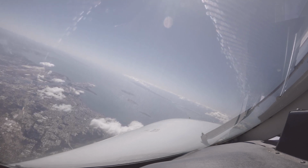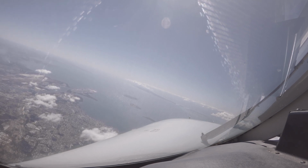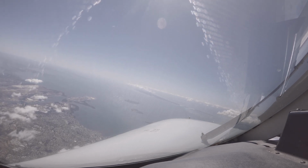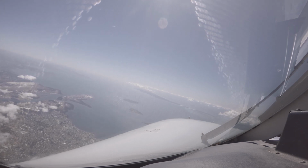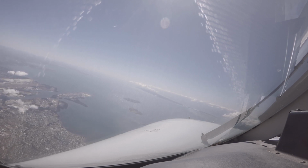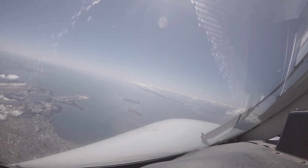Victor Echo Tango, contact Approach 125.6. 125.6, Victor Echo Tango. Brisbane Approach, good afternoon. Victor Echo Tango, information November, visual. Victor Echo Tango, Brisbane Approach, descend to 4000, advise when you're happy to go off the STAR to left base for 19. We can go now. Descend to 4000 and Victor Echo Tango will go.